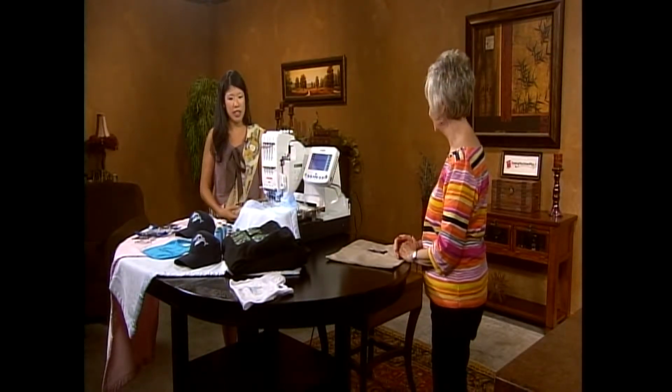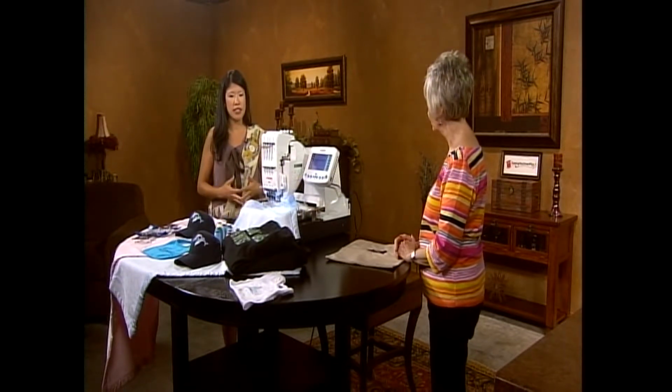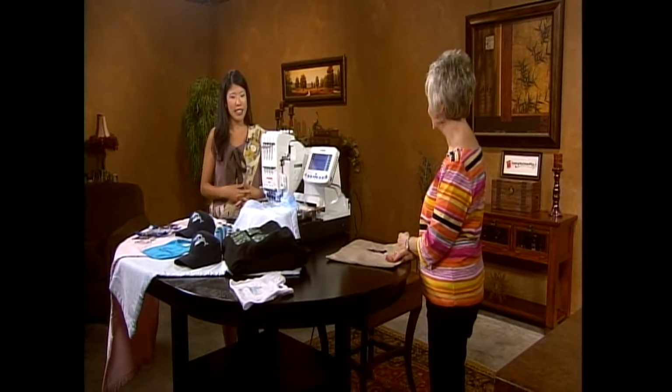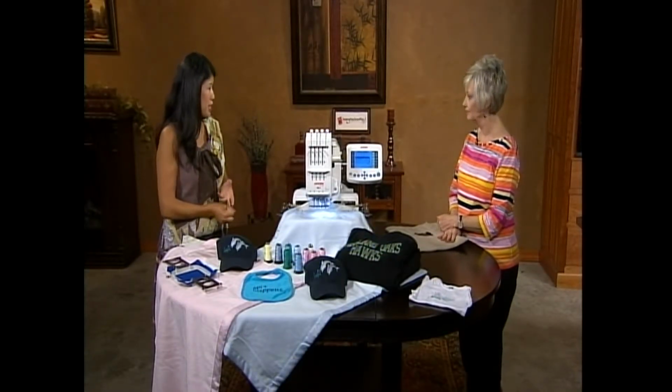So I would tell you that one of the important things when you're choosing a machine, because you can get into an embroidery machine for as little as $500 or less, but you need to find a good place to buy your machine. Of course. And the key to that is that they give you education. You're going to want to grow with your machine and maybe move to the next level. So you want them to be able to educate you and supply you with the supplies you need and give you good service.